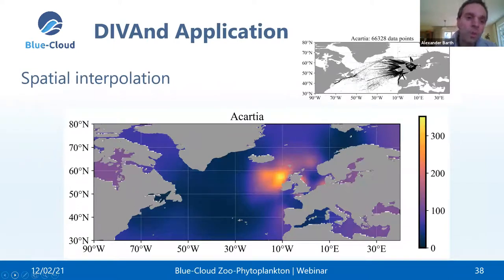So for DIVA, you give it a set of in situ points, and then it aims to derive the smoothest field, a smooth field that goes close to the observed data points. But DIVA itself is not able to take into account related variables. And this is something quite interesting, especially for biological variables, where we know there is a relationship, but we don't know it exactly. So we want to take this relationship into account in order to improve our estimates for areas where we don't have a lot of data. Next, please.